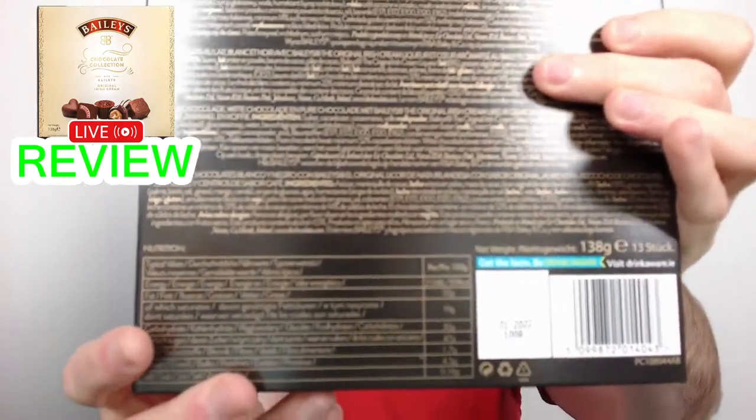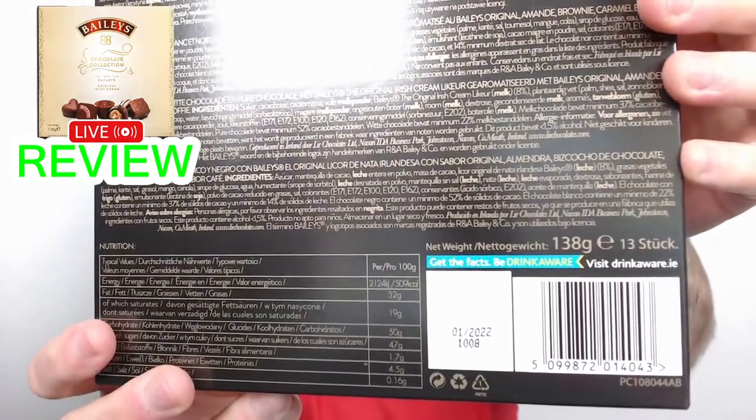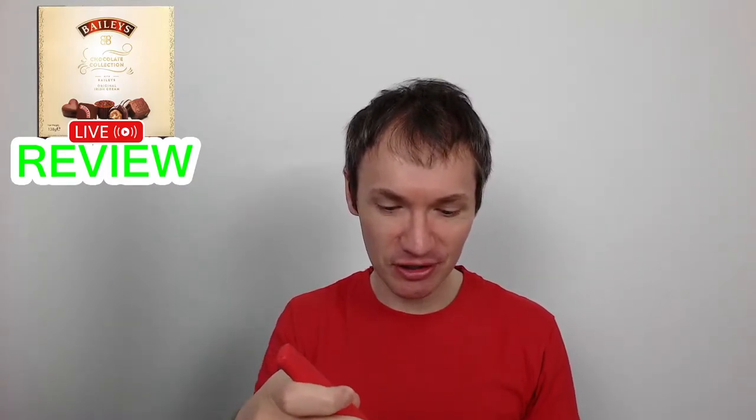Okay, let's give it an open then. I'm not too sure how many chocolates are in here. What's the weight? 138 grams. So when you consider the one we did last week, the Happy Belly chocolate selection was 500 grams, and it was double the size of this one, which in theory means it would still be half the weight, even if you double this. So yeah, it just goes to show.